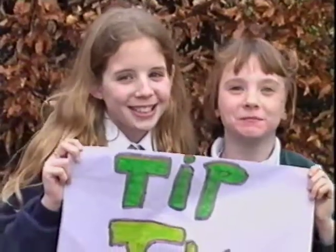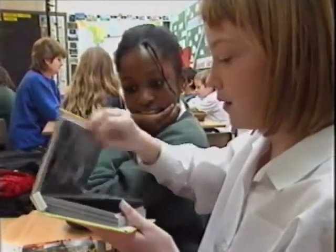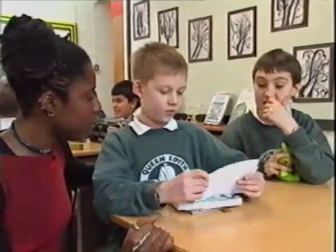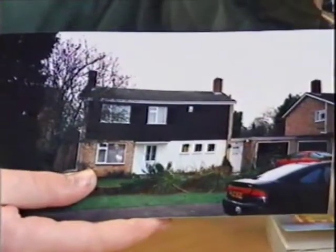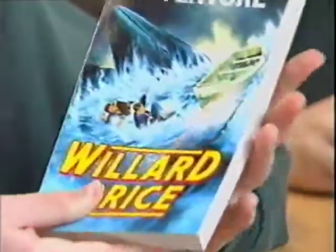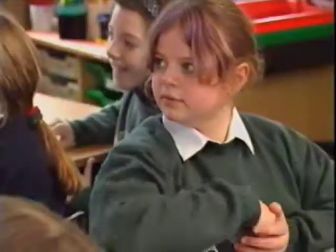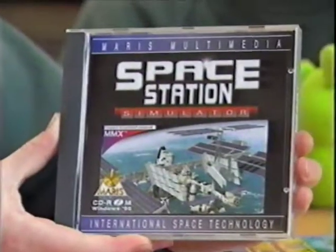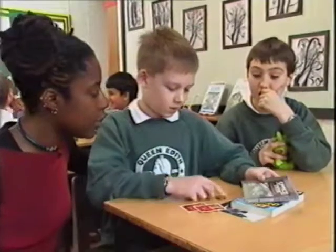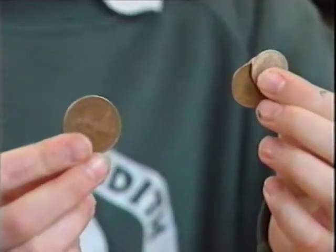Tip two. Next, decide what you want to put in it. Think about what it's like to live now and what will people in the future want to know about today. I've brought some photos to show my house. Okay. And what it was like. I've brought a book to show what my interests were and what I enjoyed doing. Mm-hmm. And a computer game to show what I enjoyed doing. And also a bit of money. Yeah, because the currency might have changed in a few years.